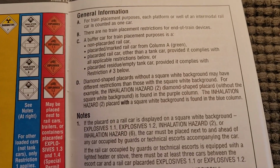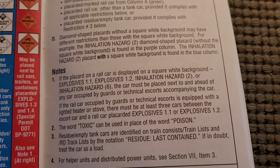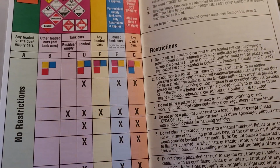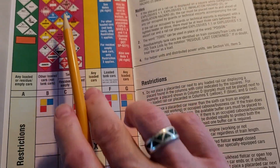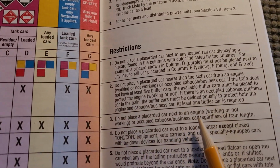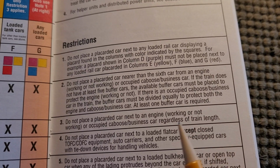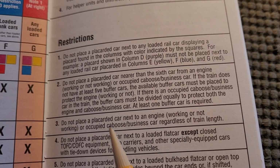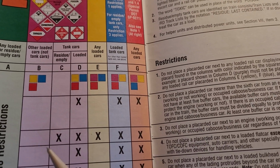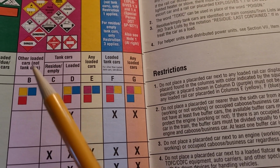So I'll focus over here. It talks about buffer cars and all this good kind of stuff. Okay, this is down here. I'll start with this little mess. The way this works is you read down here, you look at your placard, and if it has an X, then you go across here and you read its restriction. So like this one: do not place a placard car next to an engine, working or not, or occupied caboose, business car, regardless of train length. So any car right here, excluding this, not a tank car, probably a box car or something like that.